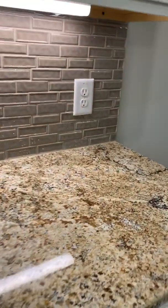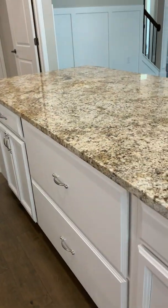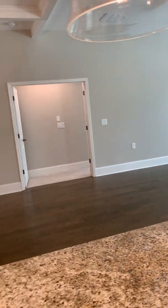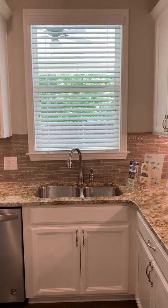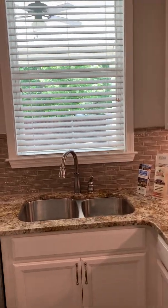I just love the granite. Isn't that granite just beautiful? The vein in this granite is just to die for. We have given the home some beautiful deep pot and pan drawers that are so popular today. There's a view into the master bedroom from this angle. And look at that. Isn't that great? A window over the sink. How many homes do you still see with that today?